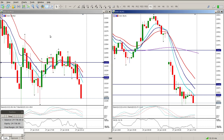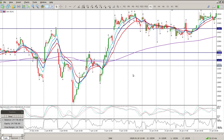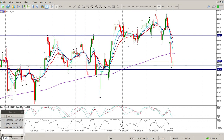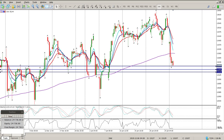Okay, so ideally I want to look for structure. Okay, so we are at, zoom in a bit. And let's get levels off the 4 hour. So what I'm doing is I'm looking for a 4 hour fractal. Okay. So there's a 4 hour fractal. So there, and I'm only going to put 2 in. Well, let's put 3 in. I'll take this one as well. Okay. So you can see there are my fractals there.